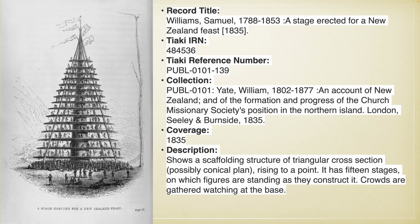A stage erected for a New Zealand feast. 1835. Even though there's nobody here, remember still. So this is, you know, only a few people. Church Missionary Society's position in the Northern Isles. 1835 shows a scaffolding structure of a triangular cross-section. 15 stages. Yeah, as crowds gathered watching at the base.